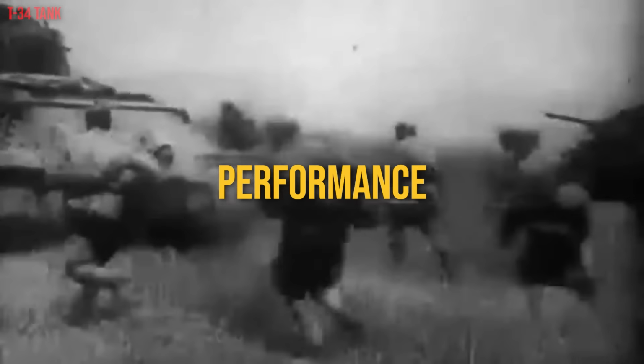The Soviet T-34 tank is widely considered to be one of the most effective and influential tanks of World War II. With its innovative design and powerful performance, the T-34 played an effective role in some of the most critical battles of the Great Patriotic War.